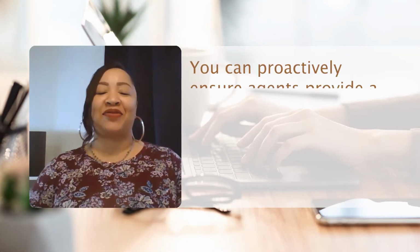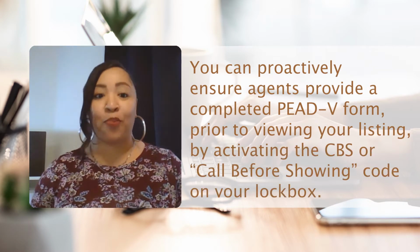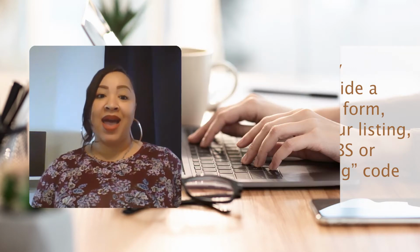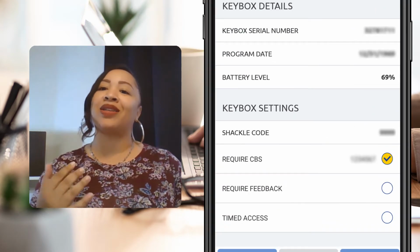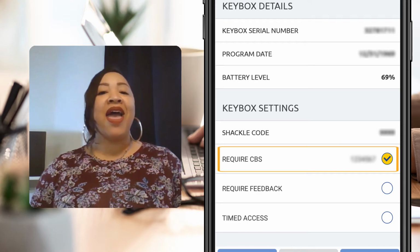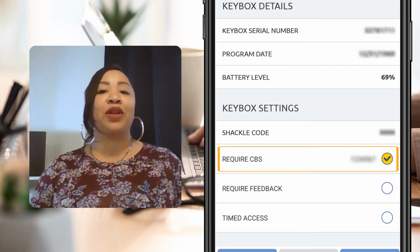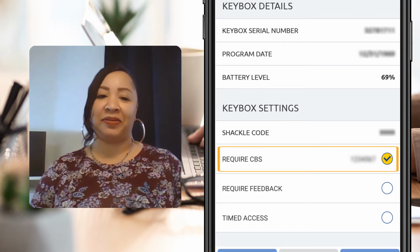You can proactively ensure agents provide a completed PEAD-V form prior to viewing your listing by activating the CBS or call before showing code on your lockbox. A CBS code is a 7-digit code issued by the listing agent that grants access to his or her lockbox. When this feature has been activated, agents are unable to access the key container of a lockbox without entering the CBS code first, allowing you to verify the PEAD-V form has been completed.